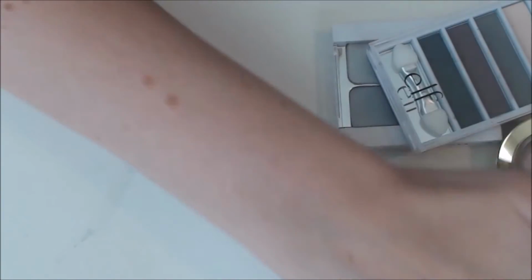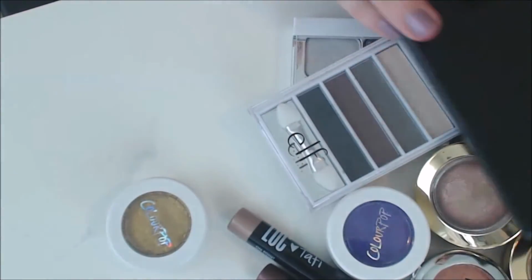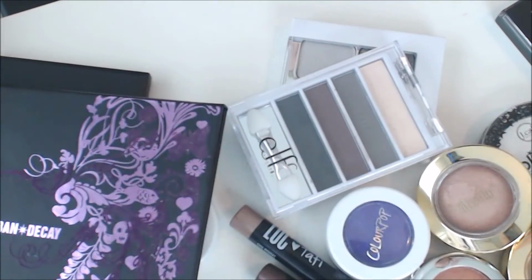All right, you guys, that's it. So I am going to be decluttering a bunch of singles, some little palettes, some larger palettes as well. Oh, I have one more. I'm sorry, I forgot about this one.